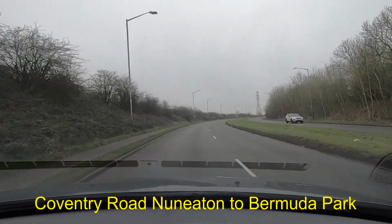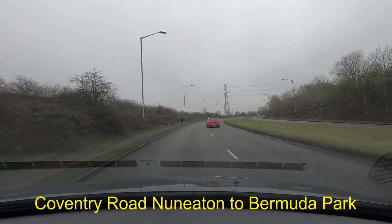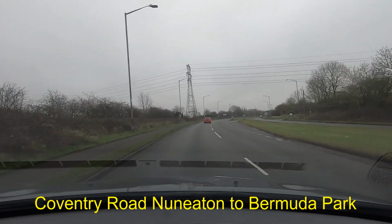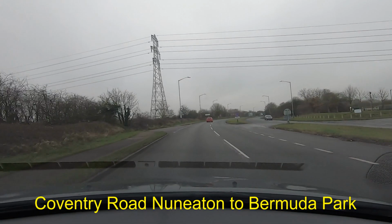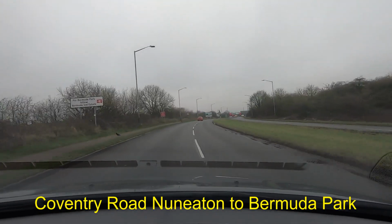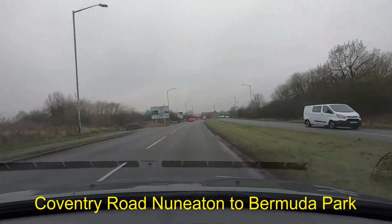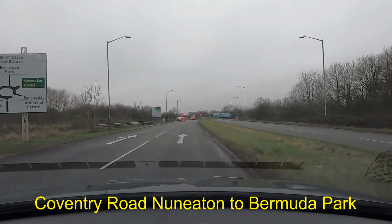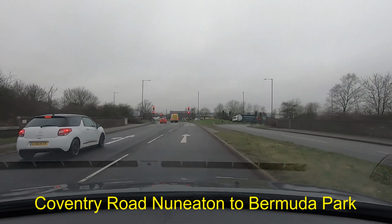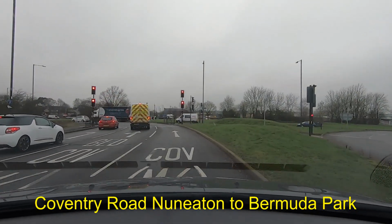So currently I'm in 5th gear, doing 50 miles an hour, just as it says on the road. And to turn right, I'm going to need to move into the right hand lane, so I'm going to use my door mirror and my indicator, and then my door mirror again, just to make sure that I can get over there safely in the right hand lane. So we're going for Bermuda Park, and it will say Berm Park on the road, B-E-R-M Park. You can perhaps see it there now.